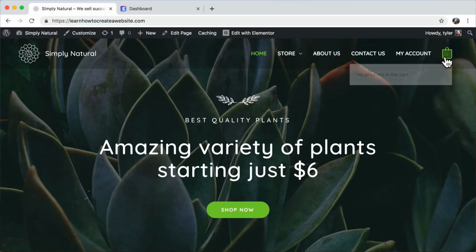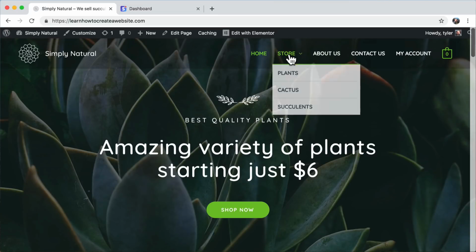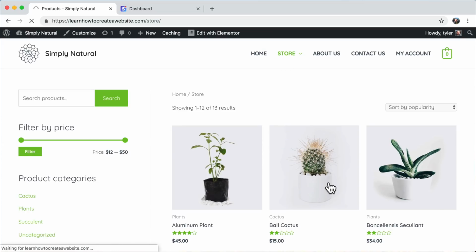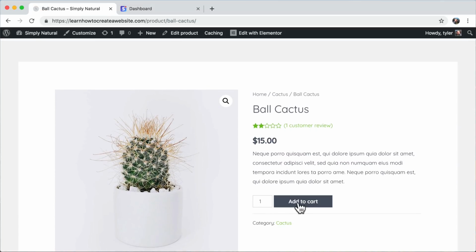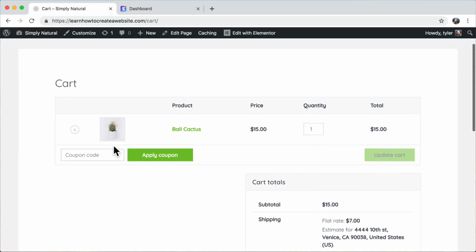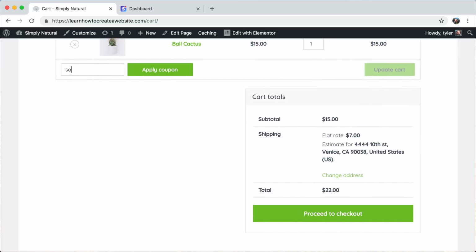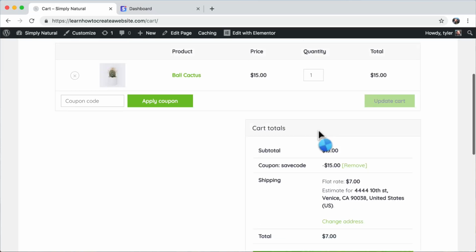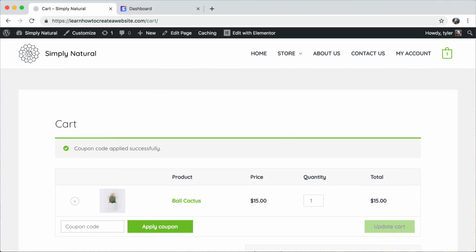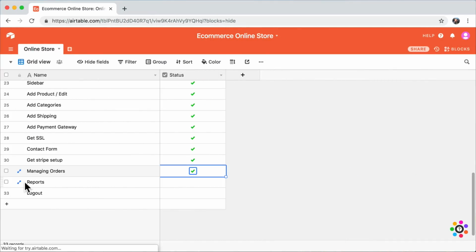So you go to the site, and now it went back down to 0 because we actually purchased it. So we go to the store and add the ball cactus, which is apparently not a very good product. We add to cart, view our cart, and then a coupon. Let's put in save code, and then apply, and bam! There it is, $7. So that's really awesome, and really easy to do.